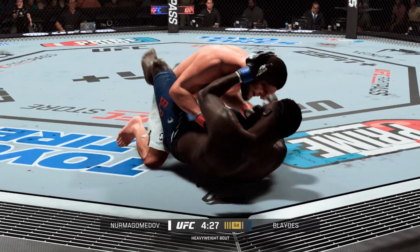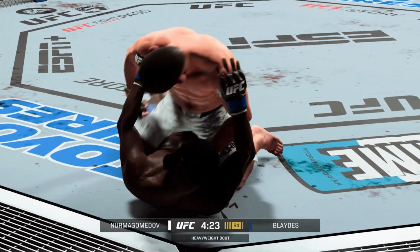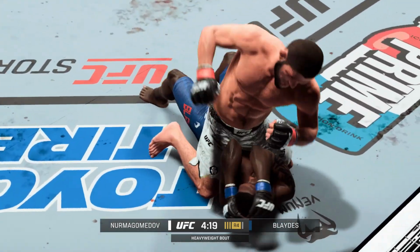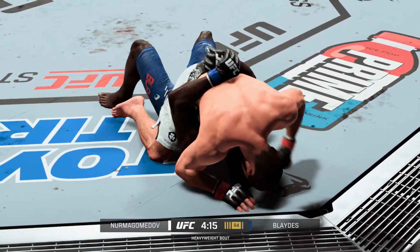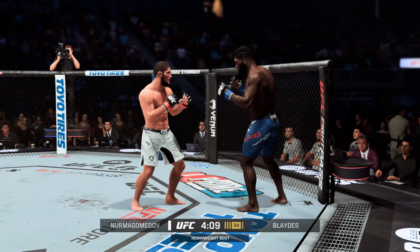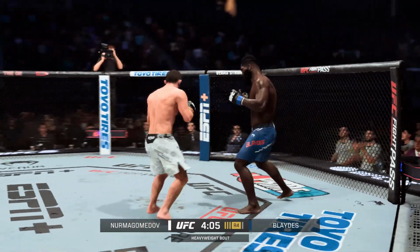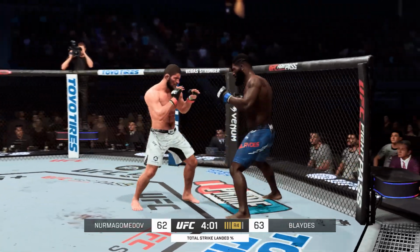Well, hard to win fights in mixed martial arts from the bottom, but nice work here in that position by Blaydes. Oh, right in the mount. Oh, and there it is. Was only a matter of time. That ground strike has cut him open. Beautiful jab lands. His cardio is great right now. He still seems fresh. Seems like he can fight 2 more rounds if he needs to.